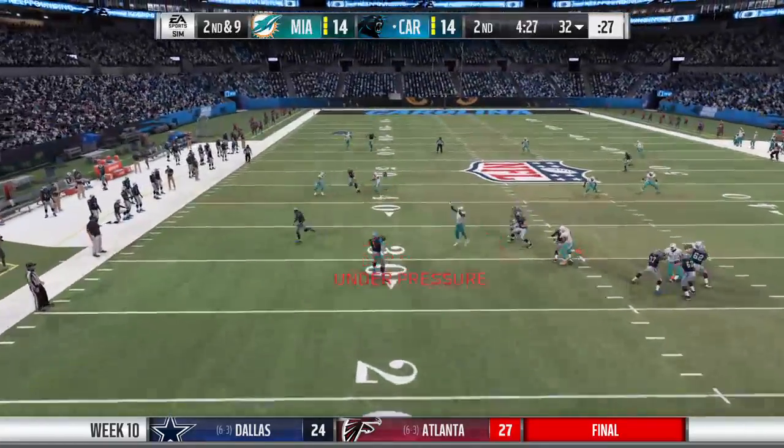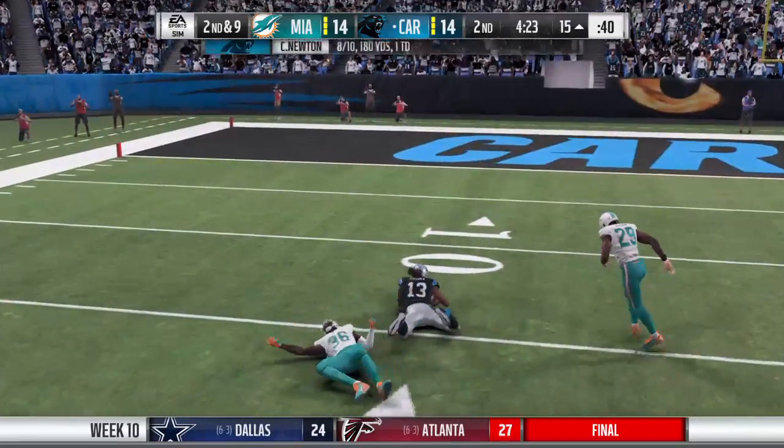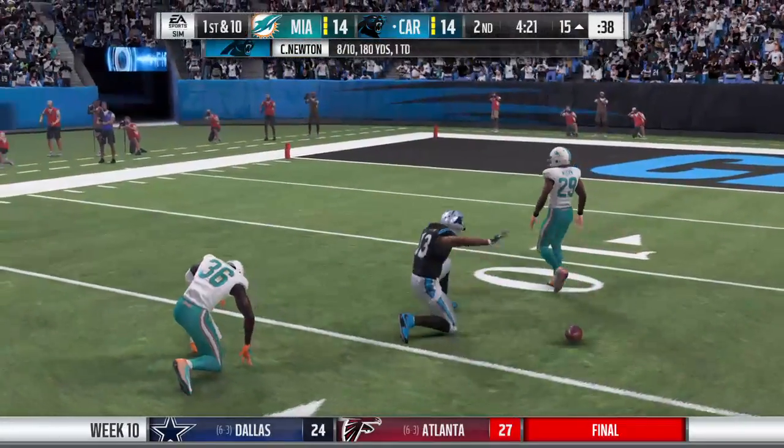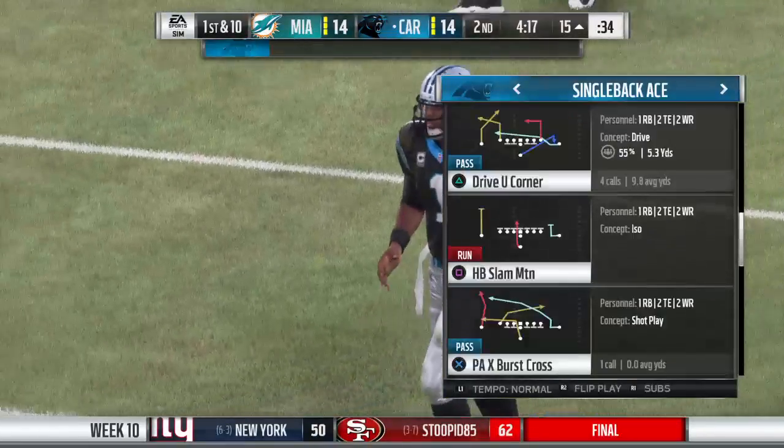Newton to throw. He's going to loft one deep left side here. That's caught inside the 20. A big play that time. Newton to Benjamin. 53 yards.